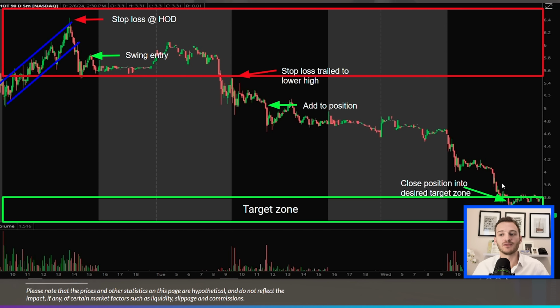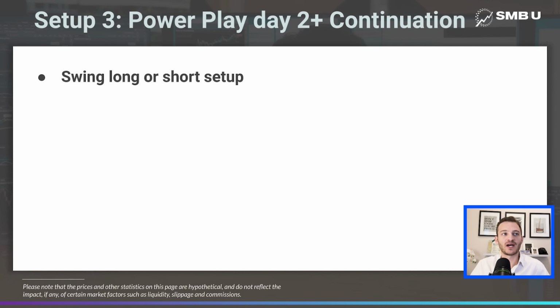Now, the third and final play, and my third and final favorite setup, can be a day 2 plus, could be day 3, continuation move. It's a power play, day 2 plus continuation move. Basically, these plays follow the directional move from day 1 in a stock, and that could be thanks to a monster technical breakout and/or a fundamentally changing catalyst that resulted in momentous upside or downside, and just a severe directional move on day 1.